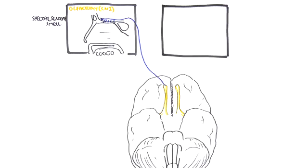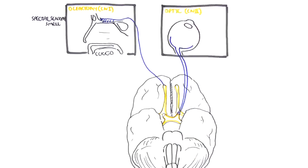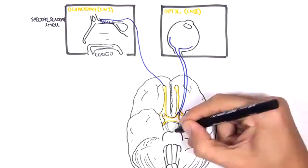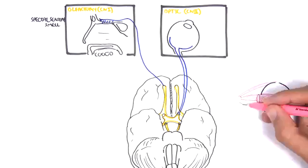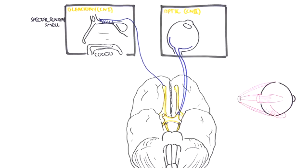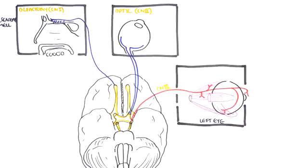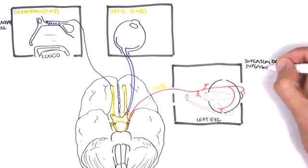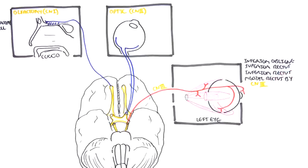Cranial nerve number 2 is the optic nerve. These are also sensory nerves which receive signals from the retina and bring this vision information to the brain. Cranial nerve number 3, known as the oculomotor nerve, arises from the midbrain, and it is a motor nerve. It supplies most of the muscles of the eyeballs. These muscles are the inferior oblique, superior rectus, inferior rectus, and medial rectus.